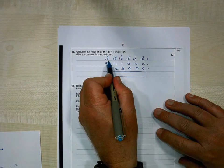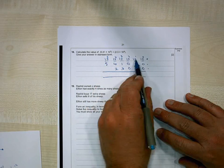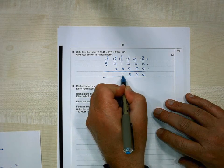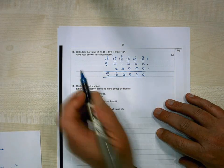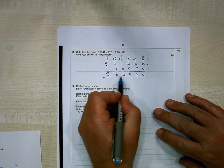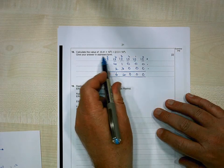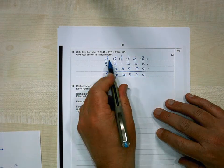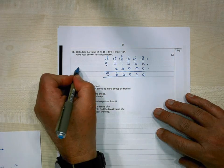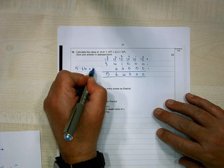And all I'm adding are the numbers that I've written, not the powers. So 0 plus 0 plus 0 plus 4 plus 6 plus 5. So the number is actually 564,000. So in standard form, the biggest part of it is in the 10 to the 5. So it'll be 5.64 times 10 to the 5.